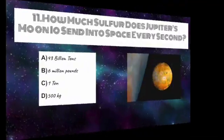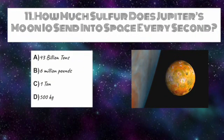Question 11. How much sulfur does Jupiter's moon Io send into space every second? Your 10 seconds to answer this question begin now.